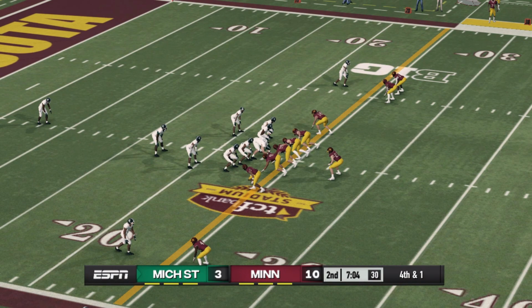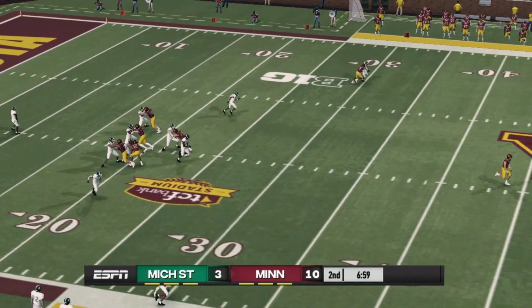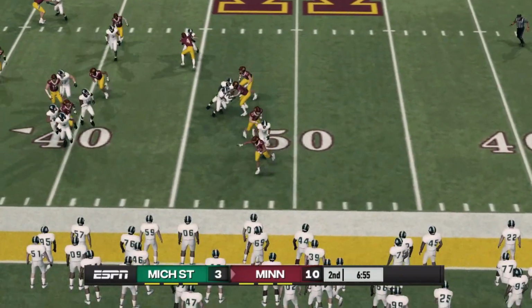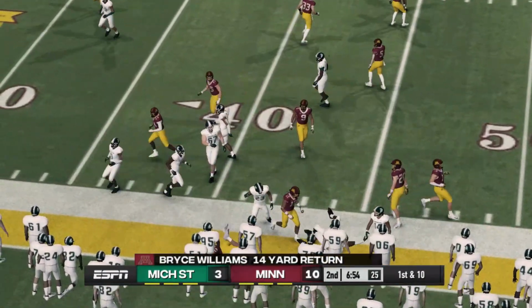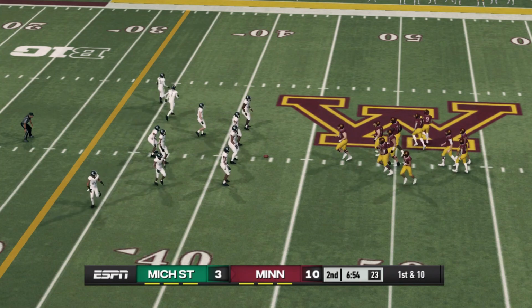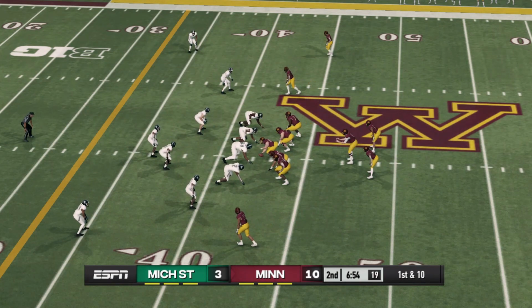Williams is back deep to return. Knocked out of bounds at about the 43-yard line. In a game that's this close, you can't afford to waste possessions. Minnesota is up a score.